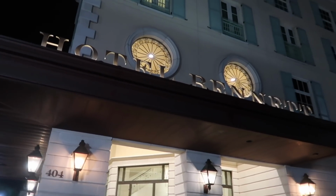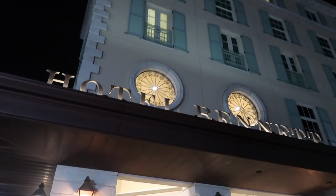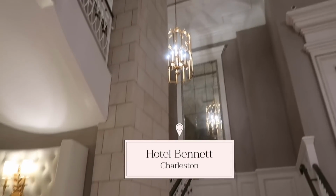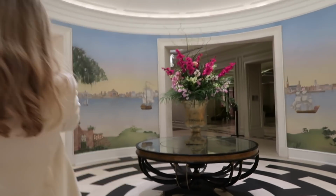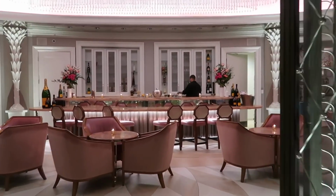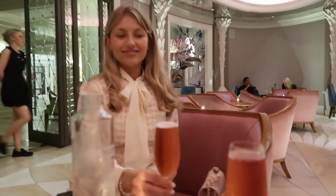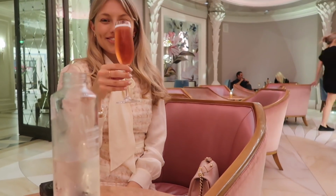Next stop after dinner, we've come to the Hotel Bennett. I've seen a very beautiful, sorry if the camera's shaking by the way. Ooh, I've suddenly got the chills. They've got the most beautiful pink bar. Let's go and check it out. This place is pretty. It's a Freddy kind of place. Oh, we're home. Cheers, my darling, to pink champagne in the pink bar. Our first day in Charleston.